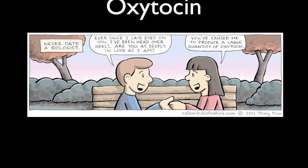But it is additionally important in a lot of different types of social behaviors. It's been studied a lot in voles, which are little furry rodent-like creatures, and in them, oxytocin, as well as a similar hormone, vasopressin, is thought to be important in monogamy and pair bonding, and it may play a role similar to this in humans.